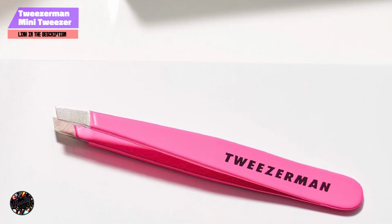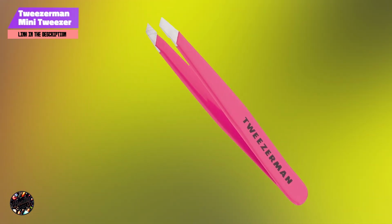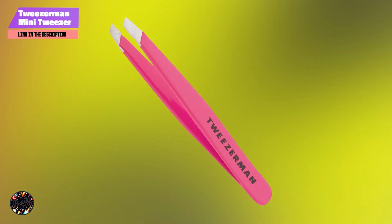Known for its sharp, pointed tips and durable design, this little tool is a must-have for travelers who want to stay perfectly groomed while away from home.